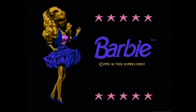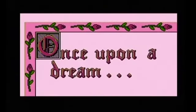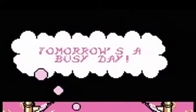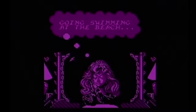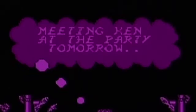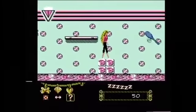It starts with the most casual intro for any game I've ever seen. Barbie's reading a book about mermaids. Then she talks about going to bed and actually begins listing all the things she's going to do the next day. Swimming at the beach, having lunch, shopping at the mall, and meeting Ken at a party. Sounds like an exciting game already. Then she goes to sleep and the game begins.